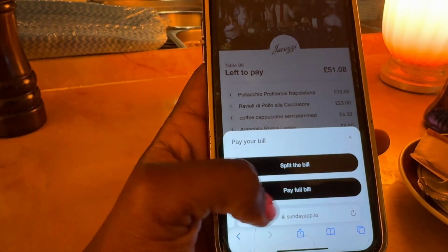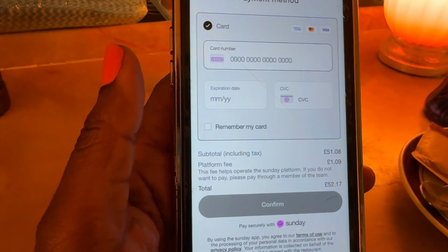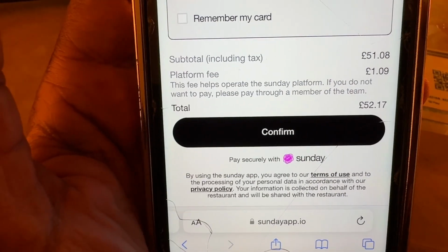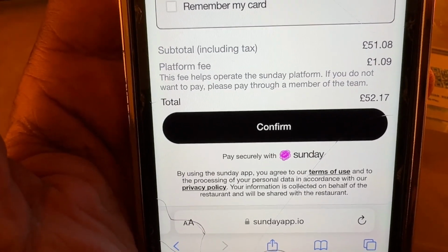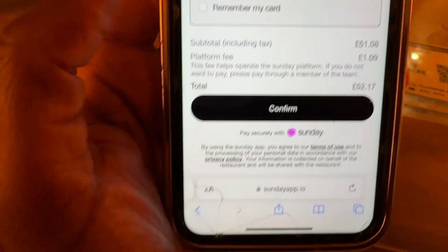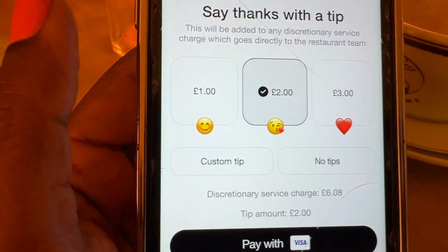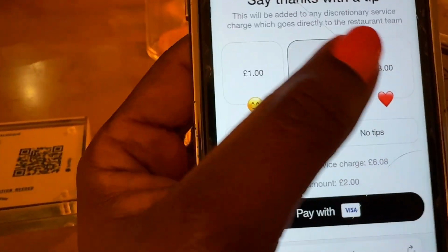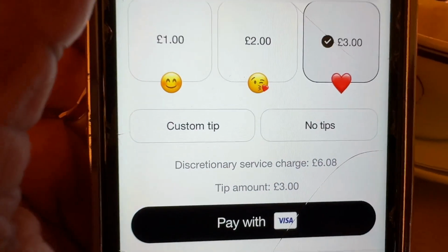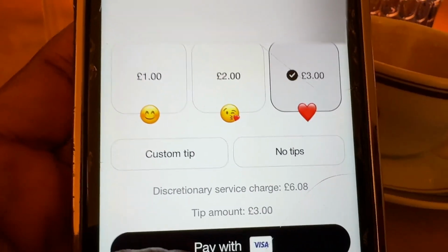£51.08 to pay. Pay full bill. Okay, I've got to insert my card. Oh jeez. Alright, I put in my card details and they add a platform fee of £1.09. So the bill actually comes to £52.17. Confirm. Alright, and then a tip. I think £3 is fine. Oh, there is a service charge already. Oh, they already owed us a service charge. Okay, so I'm gonna go with the £3 then.